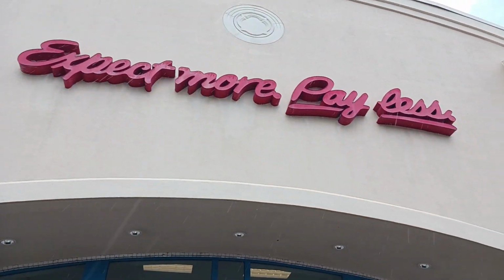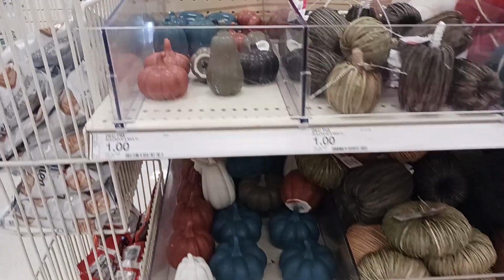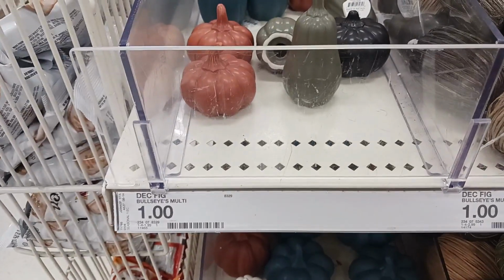I'm still going to go in here because the kids are in school. Mommy needs some me time. And I love coming to Target and just looking around, even if I'm just browsing, because I just love home decor so much and decorating for the holidays. I get so excited when I come to Target because I just love looking around at all this cute stuff.